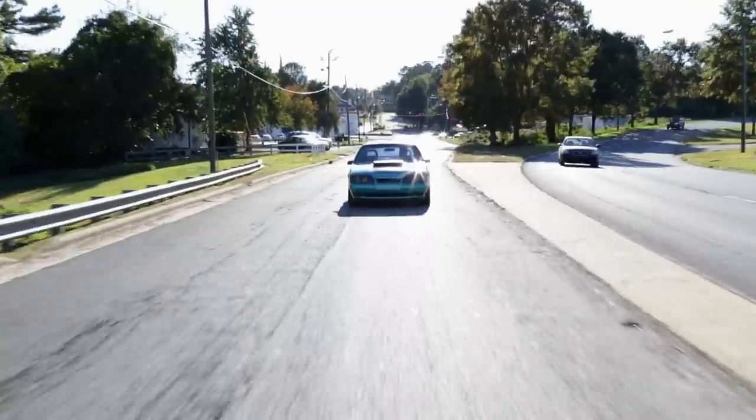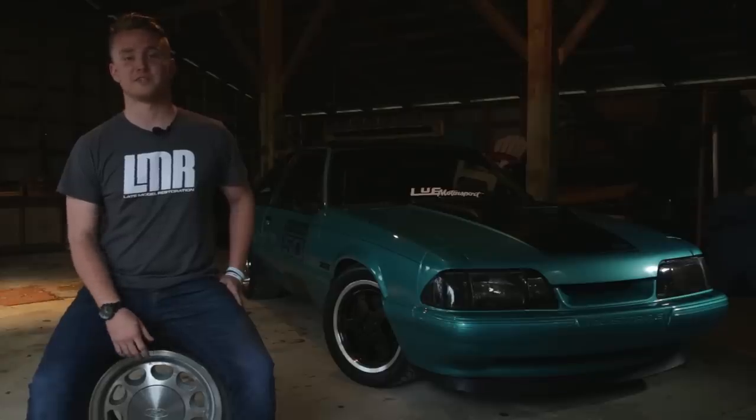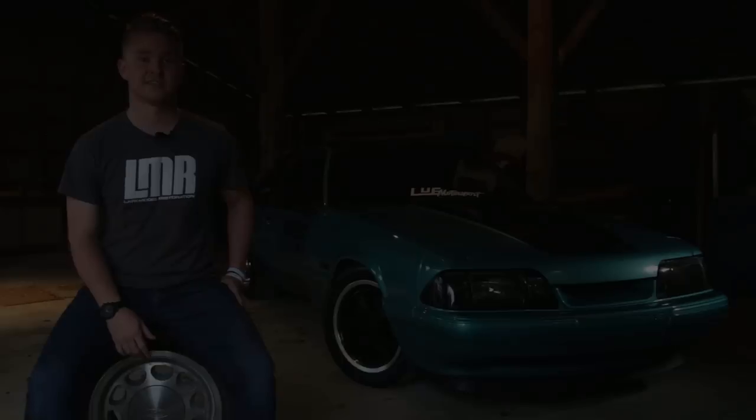This car and I have had quite a bit of history together, and I don't plan on parting ways with it anytime soon. It's been a lifelong project of mine, and I wouldn't have had it any other way.